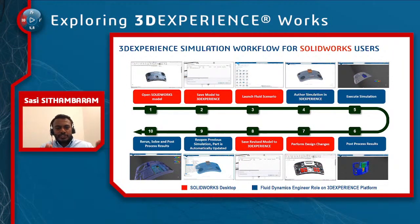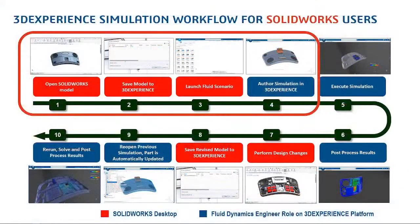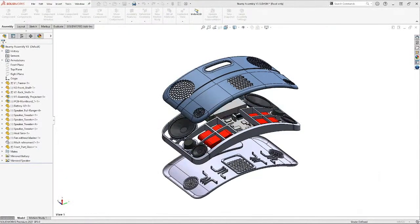So first up, we're going to take a look at the first four steps, right? Opening the model in SolidWorks and transferring it onto the platform. So let's take a look at what that looks like, right? So we have this Beamy model in SolidWorks, and you can see that it has all the components, the speakers, the batteries, the PCB board. It's all there.